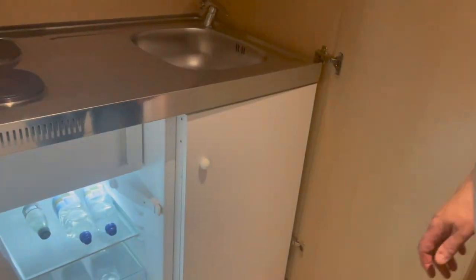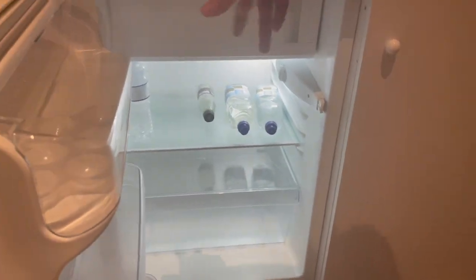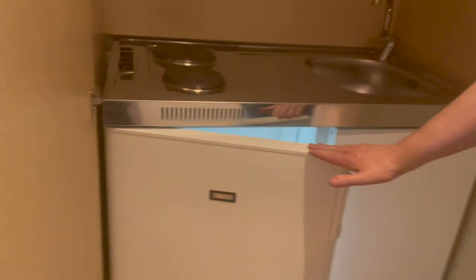You forgot to mention the kitchen area. Oh, yes, yes, yes. There is a kitchen. There's a fridge in here. I forgot because it's behind these doors. So we've got a nice little fridge, and they gave us two bottles of water. What's in there? That's just a little cupboard. Oh. They gave us two bottles of water. The rest of the waters are on.